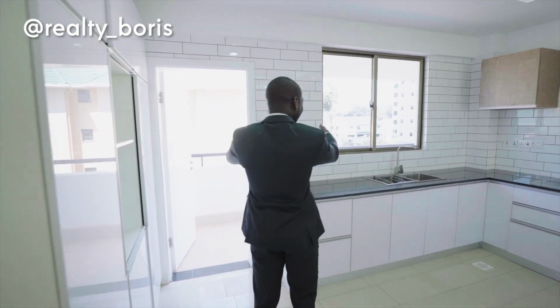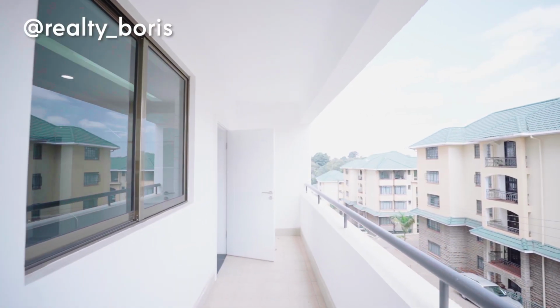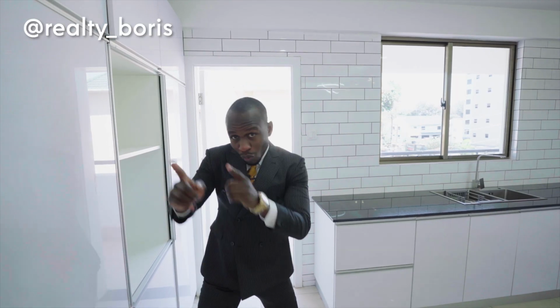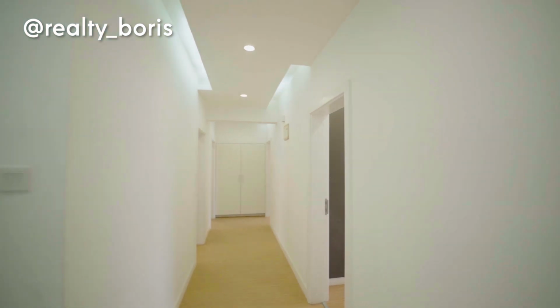Then again, behind the kitchen, I won't show you, it's a very big dining area. But then again, you don't ever close the air vent on top. So without wasting much time, we'll go this way. And so this way is your house with the four bedrooms with the SQ.